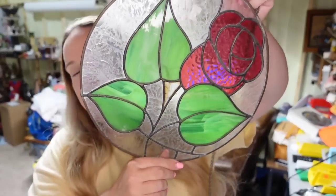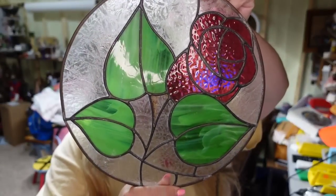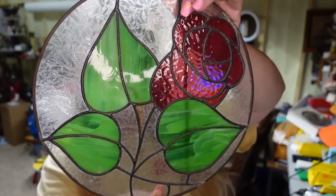They are going to be a pain to pack, but I love Halls and I could not leave those behind. And then this beautiful big rose sun catcher sold for $38. I paid $2, so this one's about a $30 profit. It sold in 2 months.